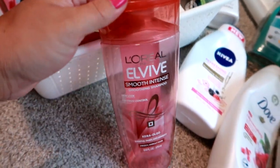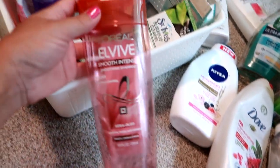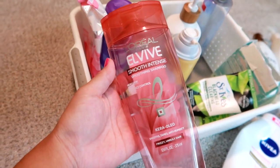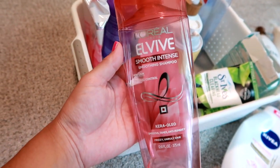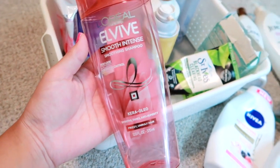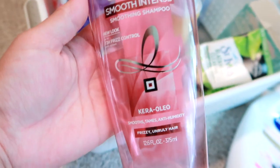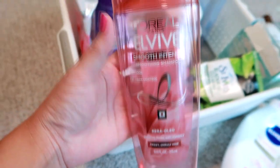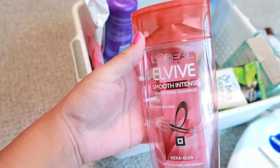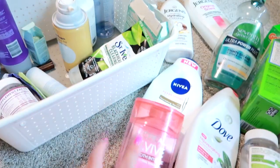Moving along, so this is a shampoo. I'm surprised I don't have another one in here, but I think there's one in the shower that's almost empty. So this is the L'Oreal Elvive Smooth Intense Smoothing Shampoo with Cara Oleo for frizzy and woolly hair. I like the Elvive line. I've tried several different ones in this line of the shampoos, and they're really nice.